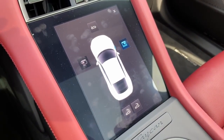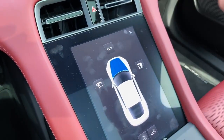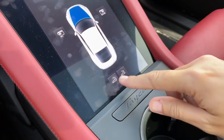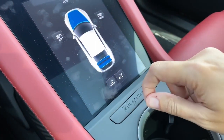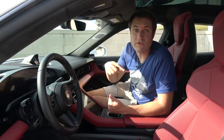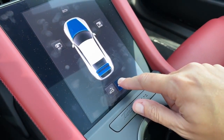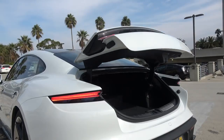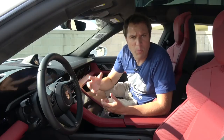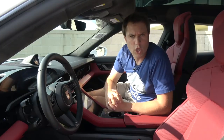You can also use this screen to open the front trunk. Press this little button and the front trunk will pop open. Then you can go around and put stuff in it. And you can use this screen to open up the rear trunk. You press the button and the rear trunk will pop open automatically. It's power operated. The cool thing here is you can also use this screen to close the rear trunk. You press this button on the screen and then the rear trunk will automatically close just like it opened, so you don't have to get out of the car to do that stuff. Same deal with the charge doors. They will also open and close on this screen, so the screen can be used to open and close stuff.